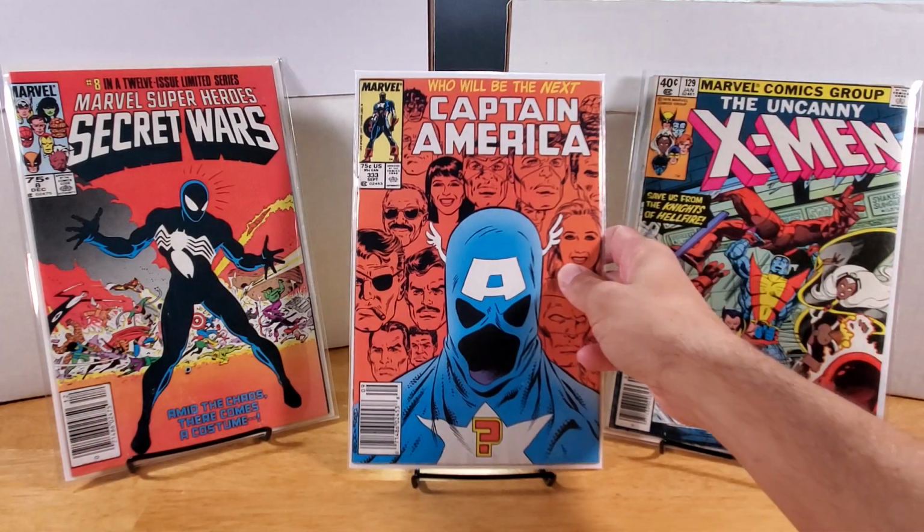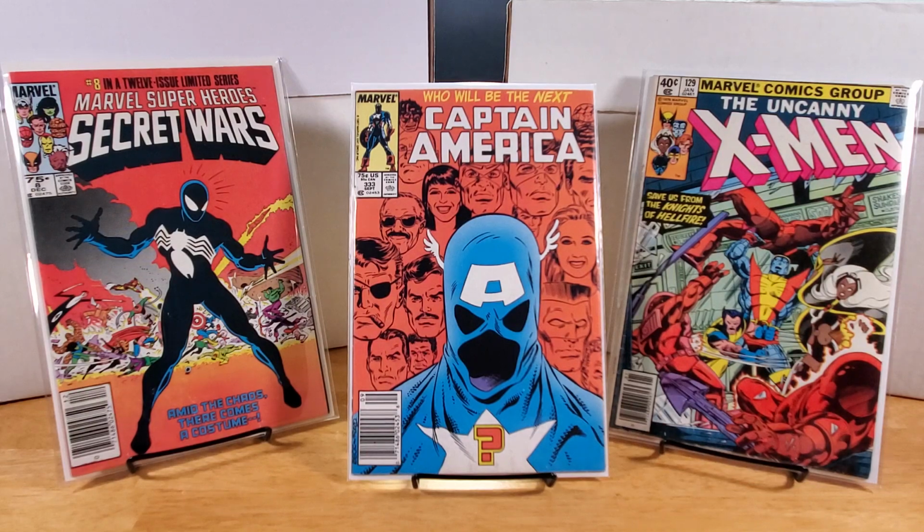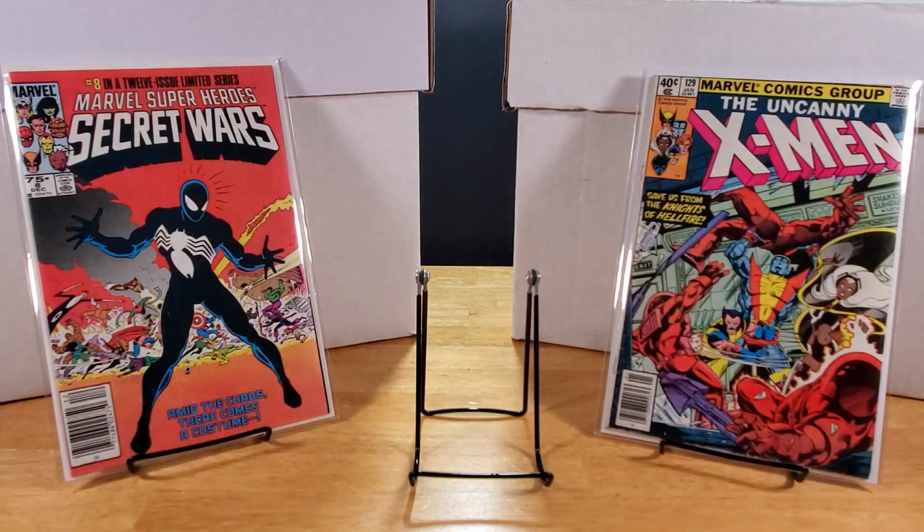And we've also got 333. I think this is the first John Walker as Captain America. One of those books tied to U.S. Agent and John Walker that was hot before the Falcon and Winter Soldier show. I don't know what it goes for now. Maybe a $10-15 book, I'm guessing. Not super expensive, but still, again, very cool book. Mike Zeck run on Captain America, which is just full of fantastic covers.